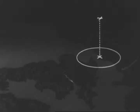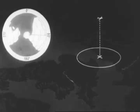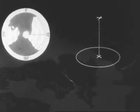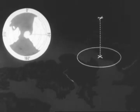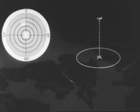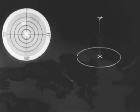SCR-717C is used by the Pathfinders and 2 aircraft in each main serial. The picture shown on the 717 scope, the nearest thing in radar to a regular map, indicates such objects as shorelines, lake cities, and convoys, with the range and azimuth of each object. The receiving aircraft appears in the center of the scope. When 717C is tuned to a BUPS beacon, the map is not visible. The coded image shown here in the upper left quadrant is the BUPS beacon signal and indicates the range and azimuth of the beacon from the aircraft.